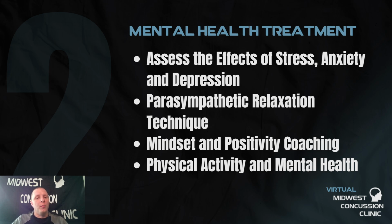Concussions are kind of like a low burning grease fire. They burn slow, they're kind of hot all the time, and you have to kind of pay attention to them and babysit them to make sure that the concussion is not getting out of control.